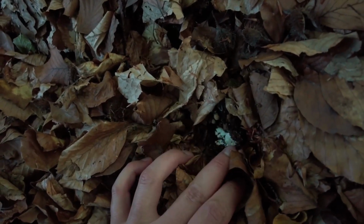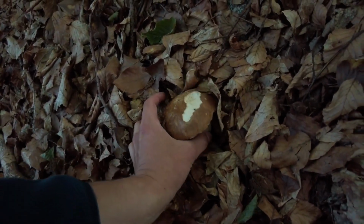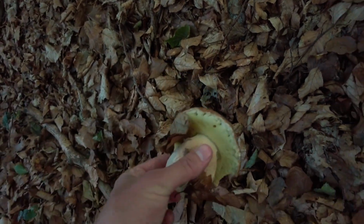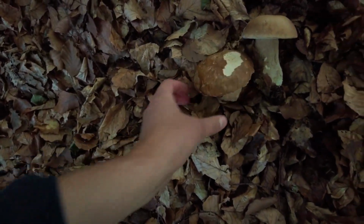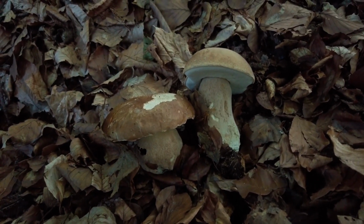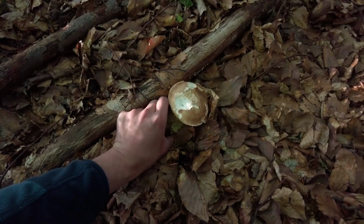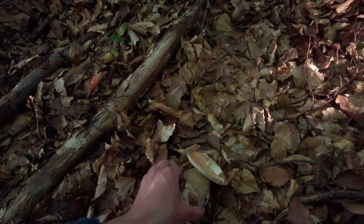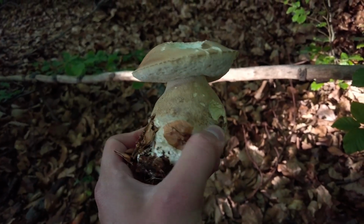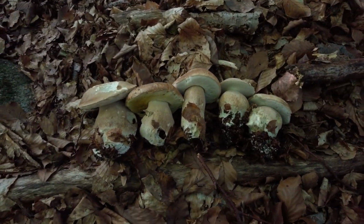There are very tiny ones next to it. Seems like they are starting very nicely. And here is one more, but I'm afraid this one is in pretty bad shape actually, but the head doesn't look too bad. So we have two more here. And here we have one more, also not far from the previous four. This one is pretty huge and well shaped. So here they are. Great find.